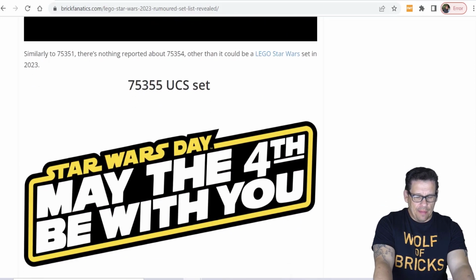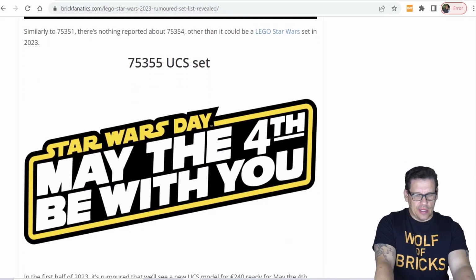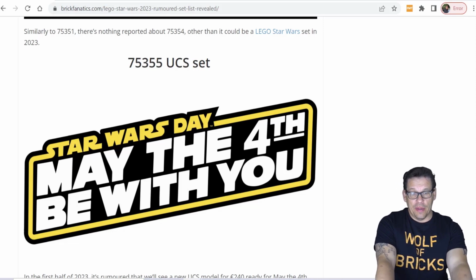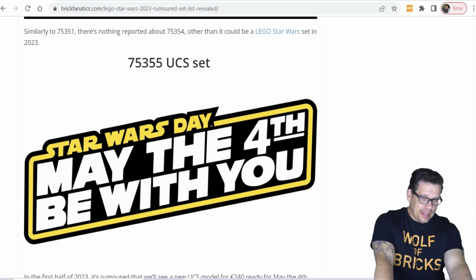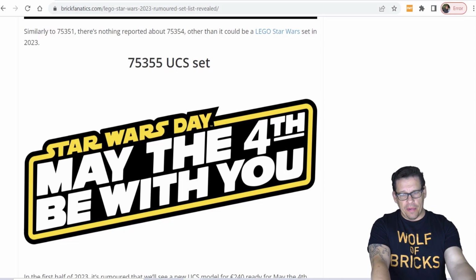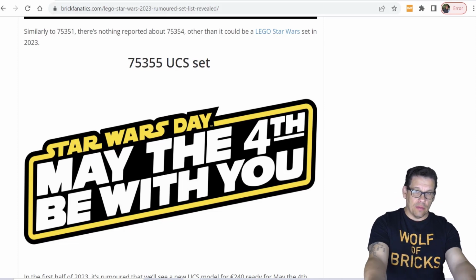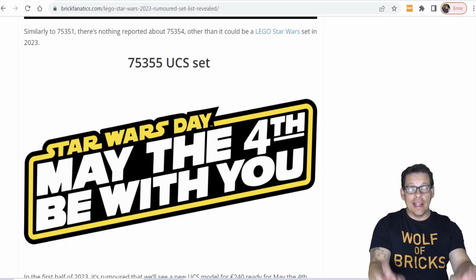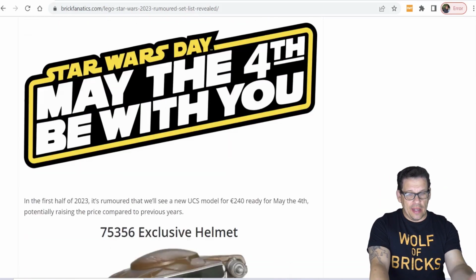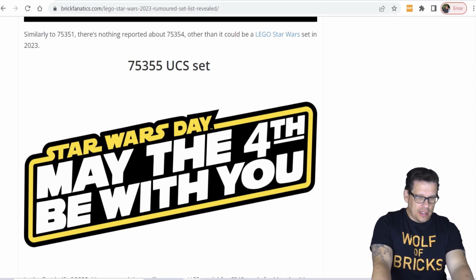We have the UCS. Now, I don't read up on my Star Wars as much as I should because I'm just a busy person. But they're already talking about May the 4th, right? We haven't even hit Q4 yet in the holiday season for all retailers, but they're already talking about May the 4th. There's a UCS. I'm not sure if this is the Razor Crest that they're talking about or if the Razor Crest is coming out before. I know there's a UCS Razor Crest coming out. There's leaked photos and rumors, right? But we know it's coming out. But if anybody has information on when the Razor Crest is coming out, please put it in the comments below. I'd love to hear that.